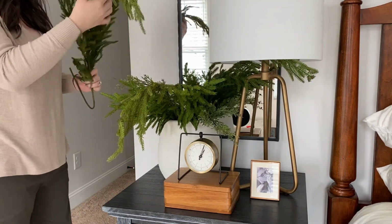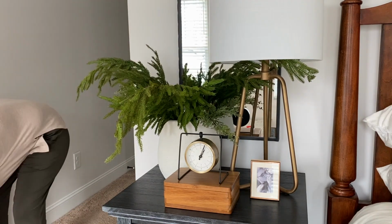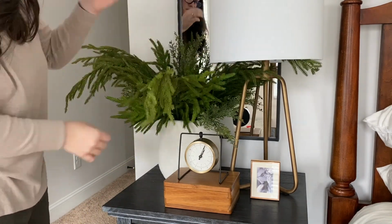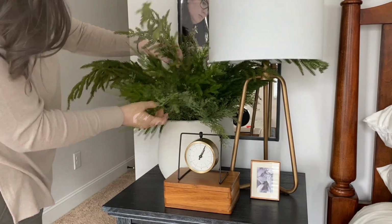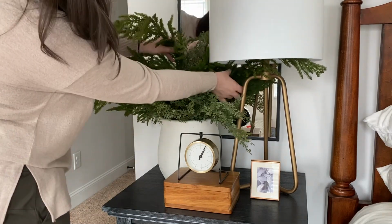I absolutely love decorating with these stems. They just look so beautiful. They have been going in and out of stock on A-Floral and Kirkland's. I did find some similar ones on Etsy. I have not purchased those, so I can't vouch if they are exactly the same, but I'll have them linked down below if you would like to get the same look.